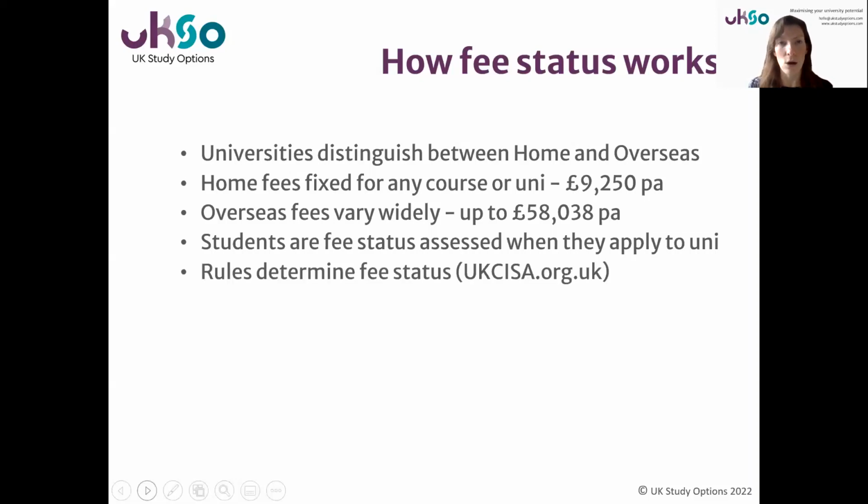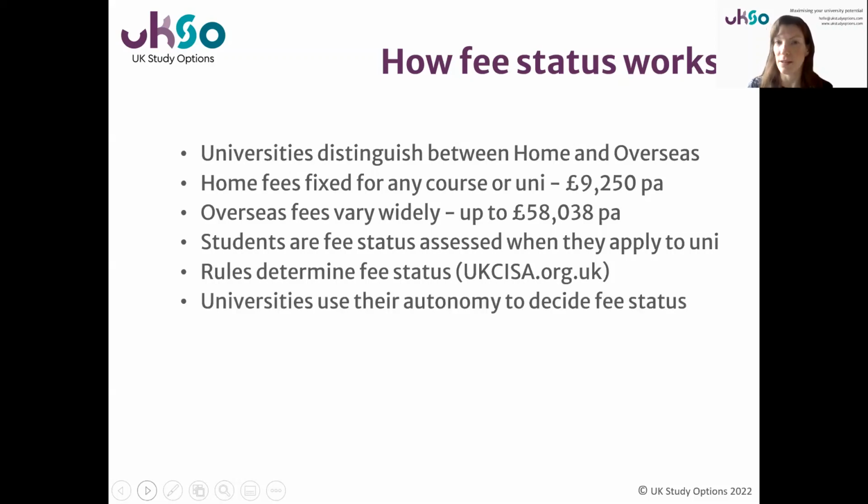There are some rules to help the universities make this decision, and there is training available for how to apply those rules, training that we receive, and they are published online, so anybody can go and read the rules around fee status. They are published by a charity called UKISA, so you can go and have a look at those if you want, but there are some problems with these rules, as I'm going to explain on the next slide. So what the universities do is they are given the autonomy by the government, and they use their discretion to make the final judgment call on each student's fee status on a case-by-case basis.